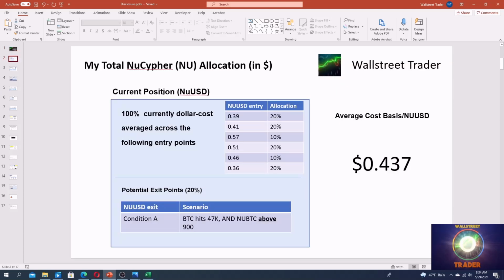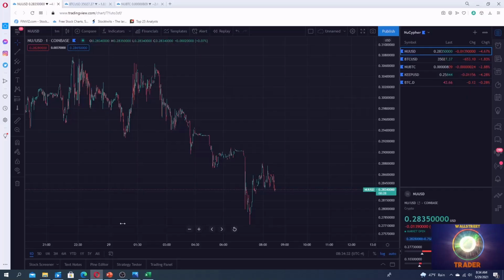Anyway, currently my NuCypher allocation obviously hasn't changed. I'm fully baked, as I mentioned several times in the last few videos. I have no intention of adding any more to my position, so I am currently in at an average buy price of 43.7 cents. I still don't expect an exit point this weekend to de-risk and then further deploy at a lower price. I like to sell into strength. Right now, we're kind of in the weakness area. And let's go to the charts because they are pretty much telling in that regard.